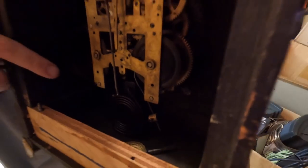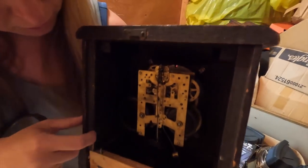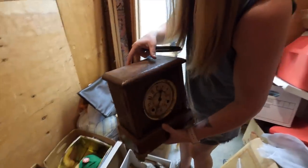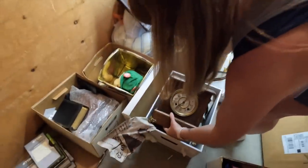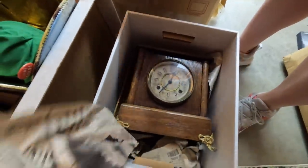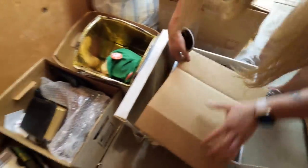The key's in there? No, that's not. It's a weight. Okay, we're going to have to get this thing checked out. It smells old, too. You know that old smell? That is cool. Okay, let's put that gently back. We even have the glass to go with it. Okay, got to be really gentle. Let's go through another box.